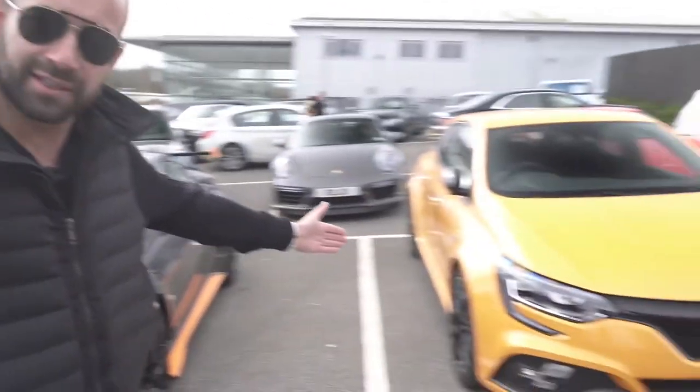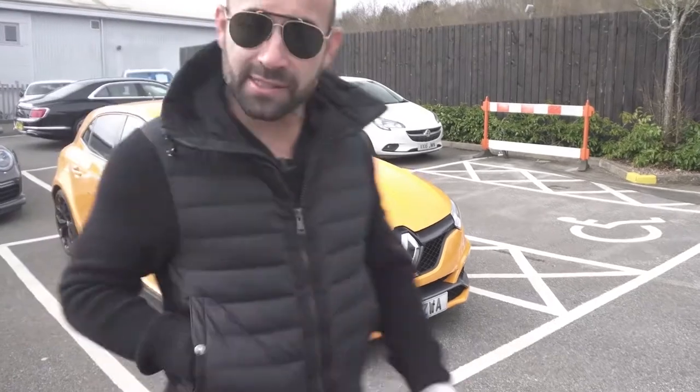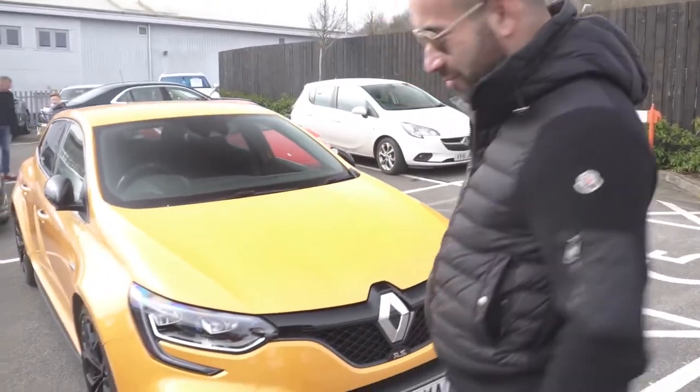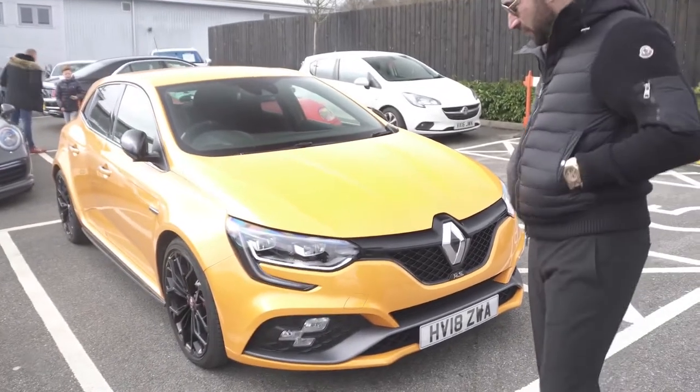Welcome to Lamborghini Tunbridge Wells. We have some amazing cars turn up today, but Jay, my cameraman, wants me to start with this. Jay, what is this? Megane RS 1.8 turbo, four-wheel steering, four-wheel drive. What makes it special? It's one of the best hot hatches ever. It's orange. Very orange. Very nice.